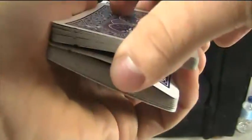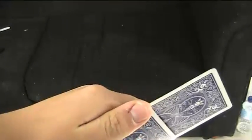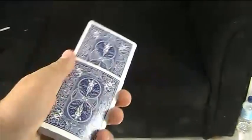My pinky comes here and grabs that card, and now I'm showing the pack to the audience like this, so the audience will be where the couch is, let's say. So no one's actually going to see this card you've just stolen. So that's what it looks like again, okay guys? That's what the actual initial steal looks like.